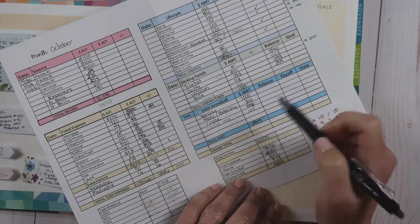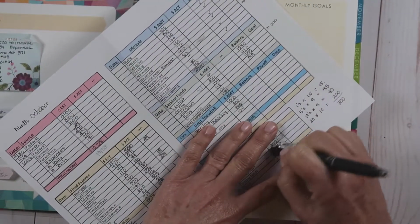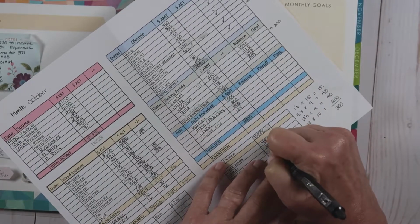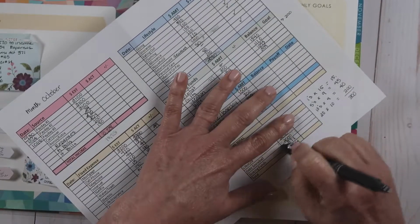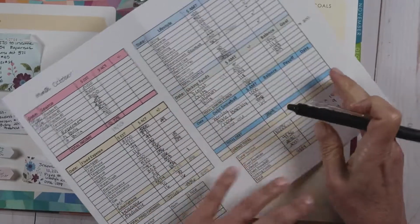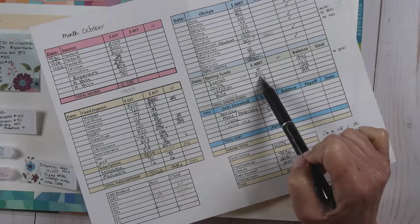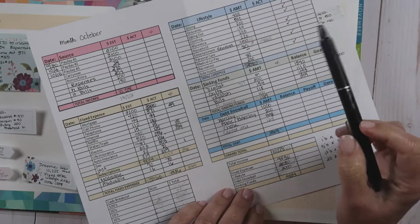So my debt snowball stayed the same. I did take this $2 off. I don't know why I added $2. So it's $2,000. And then the biggest difference was the sinking fund. So when my daughter paid me back, I put that back into my gift sinking fund, which is where I had taken that money from.